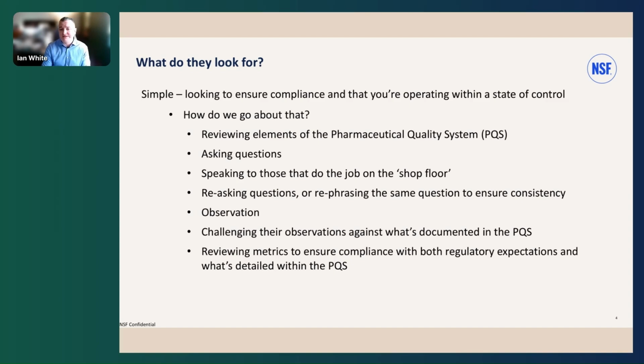The MHRA, for example, places significant importance on speaking directly to those individuals executing the role. And whilst the inspector will, of course, want to see that SOPs are in place and in use, they also want to walk away from the conversation with the feeling that the individual has been well trained, is competent, and understands their role. As such, I do not believe training your operatives to answer "I'd refer to my SOP" in answer to every question is a positive approach.